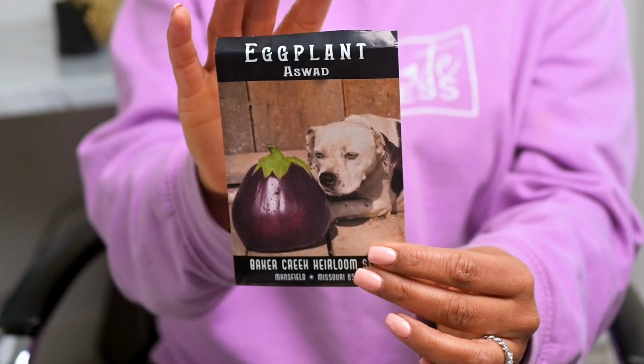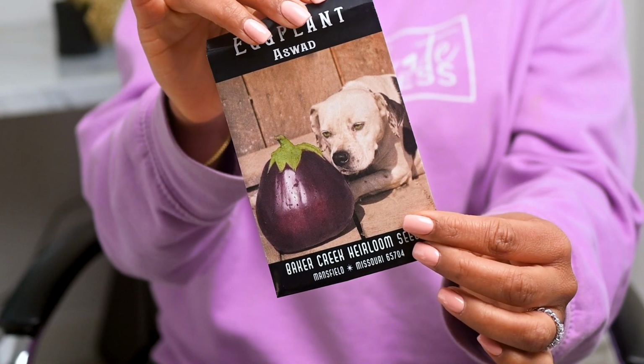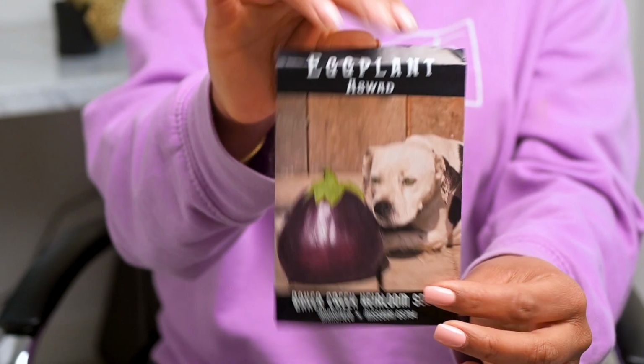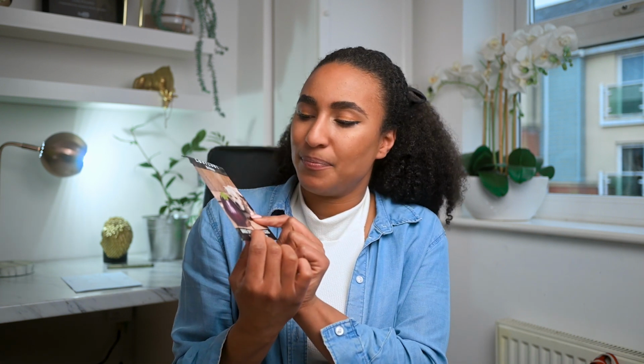This is going to be the first time I'm growing the Aswad eggplant. This one is from Baker's Creek. It's an Iraqi variety. Huge, satiny, dark purple, black fruit, up to 3 pounds. Sweet and tender, it says on the packet, and I'm really impressed at the size of it compared to this dog right here. So I'm expecting it to be a really good size fruit.